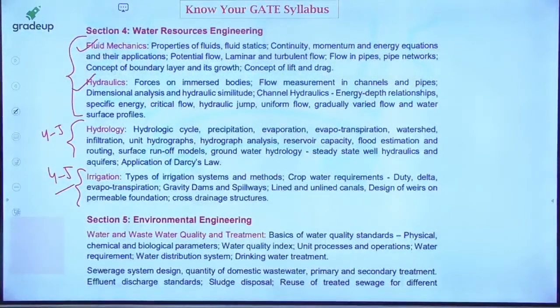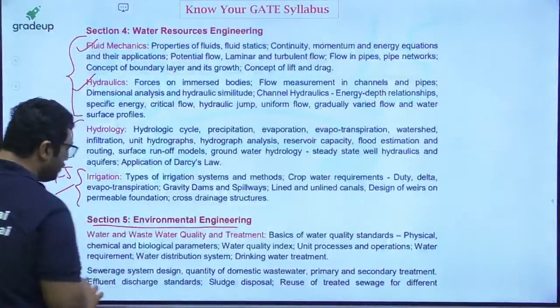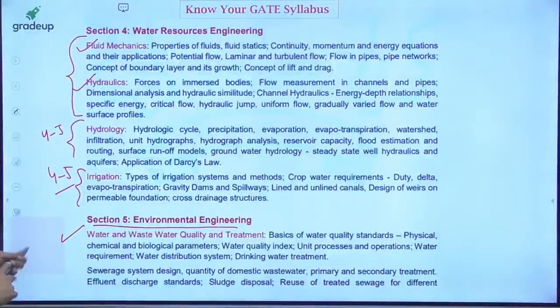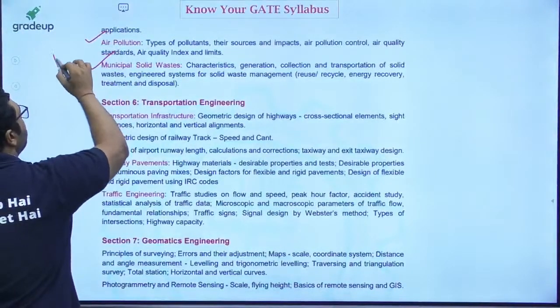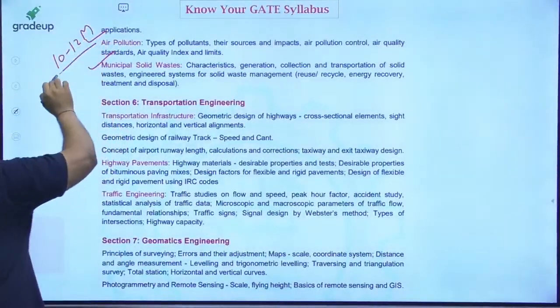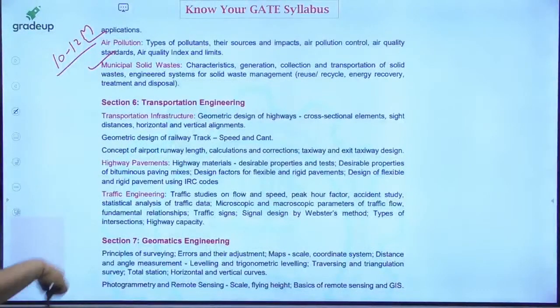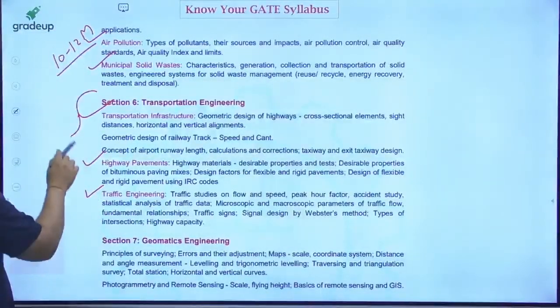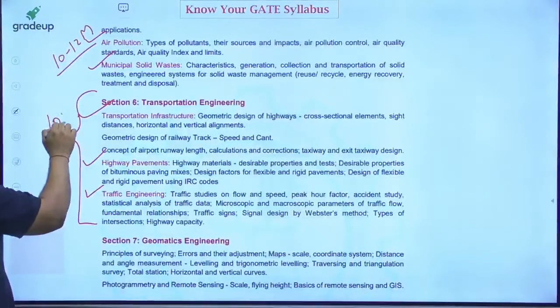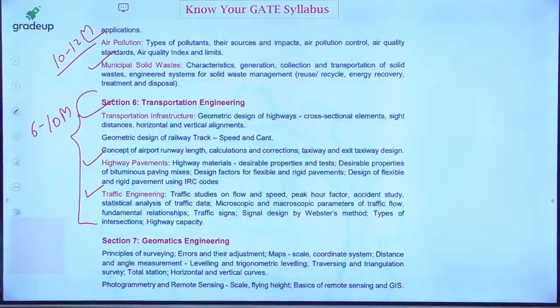Then you are going for the fifth part, that is environmental. In this, water and waste, water quality and treatment, air pollution, municipal solid waste, coming for 10 to 12 marks. Enviro is very important. Then transportation, then highway, traffic engineering. This is sixth part. It is also coming for around 6 to 10 marks, I will say.